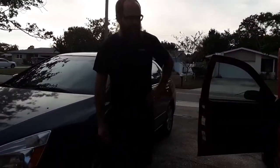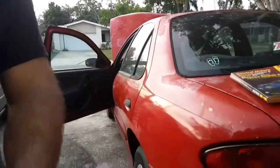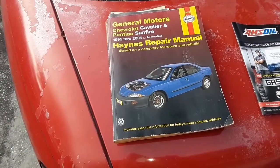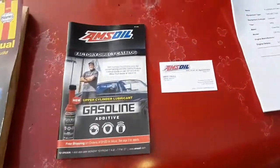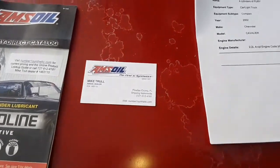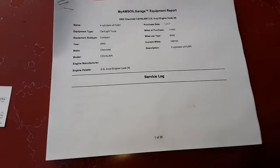It's been a good car, and like I said, I acquired this Honda from a very generous person at my church, and that's the only reason I'm getting rid of this. But let's see what we are including with the car. I have a Haynes manual, and that's always a nice thing to have as a vehicle repair manual. And of course I got to throw in a catalog, in case he does want to do Amsoil. And of course the vehicle service report that I was talking about.